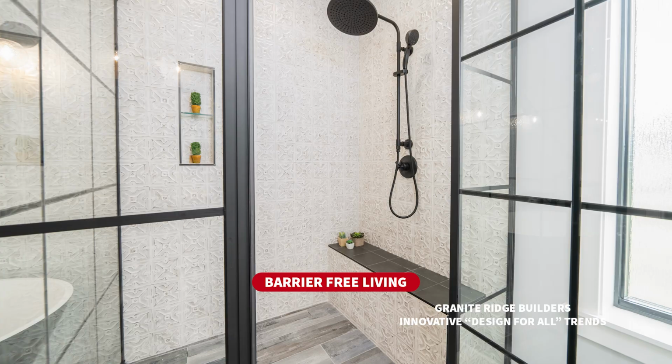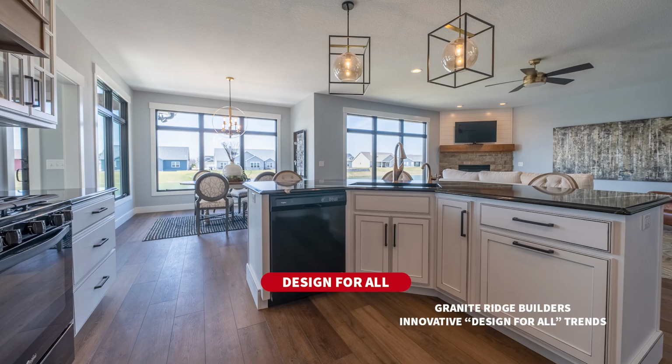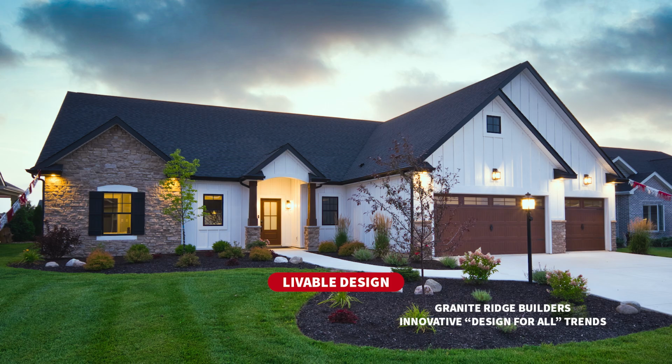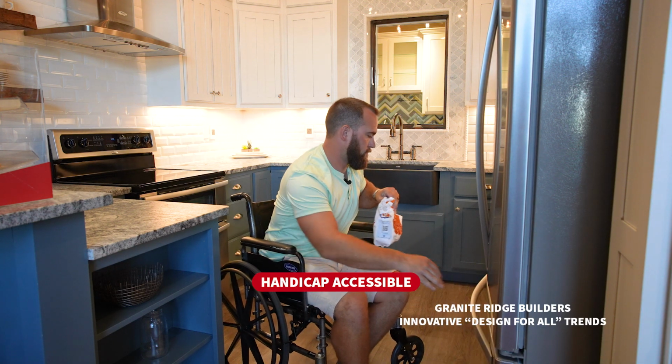You can get from one room to the other easily, with wider hallways, so that the whole home is accessible to anybody in any condition. That's pretty simple to do. And design for all, so that's including products that everybody can use. Yeah, and then livable design, that's safe and easy access into the home and taking in a lot of those universal design specifications. And there's disability friendly or handicap accessible.